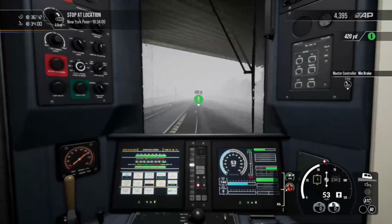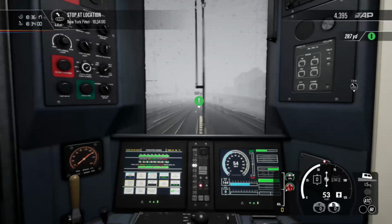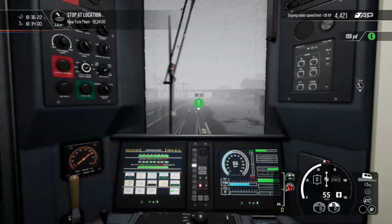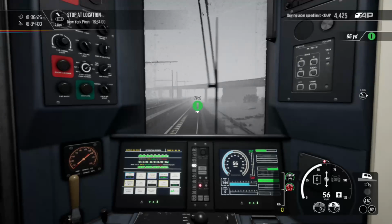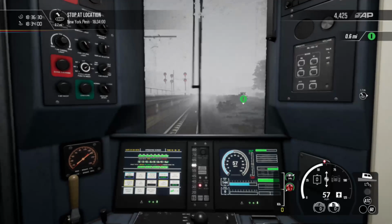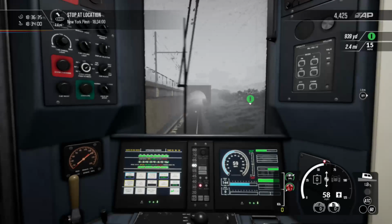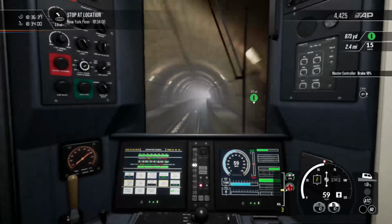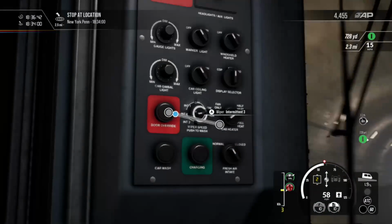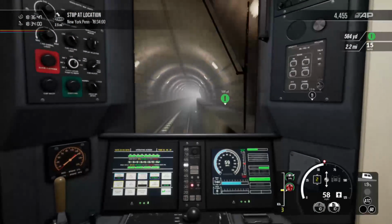Yeah, there we go. Now we're getting ready to go back downhill again. So any moment now we should be in the underground here. There we go. I will turn the wipers off. Not worried about the rain under here.